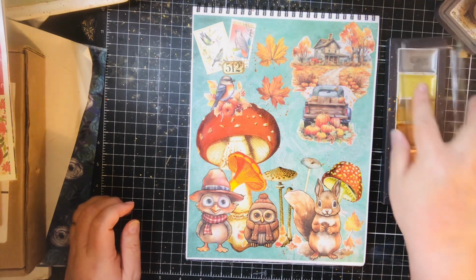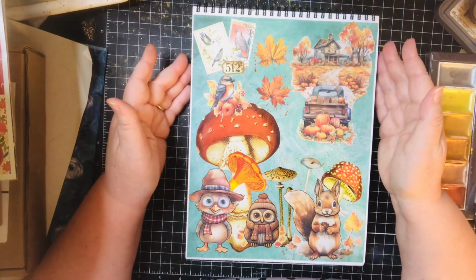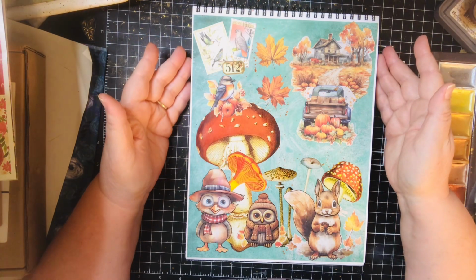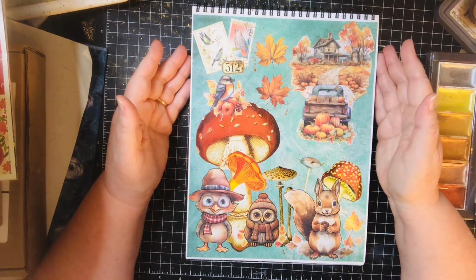I really love how it turned out. So I hope you enjoyed it as well. Be sure not to forget to go see Barbie at Nellie and Ruth Designs, and be sure and check out the hashtag Nrbirdcollage.